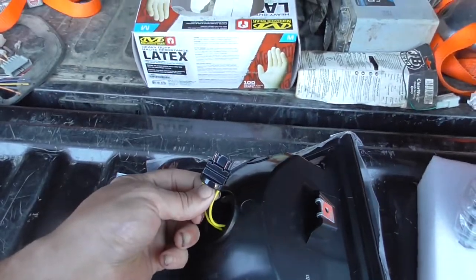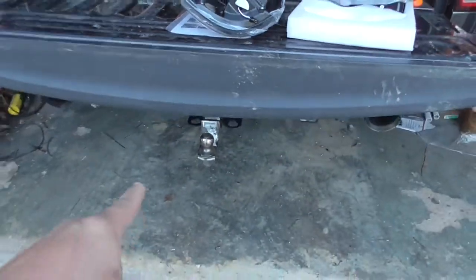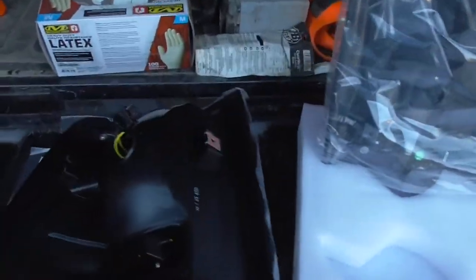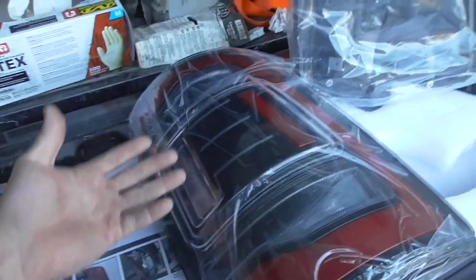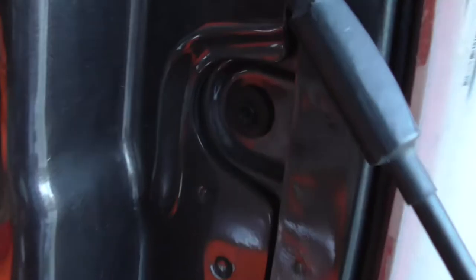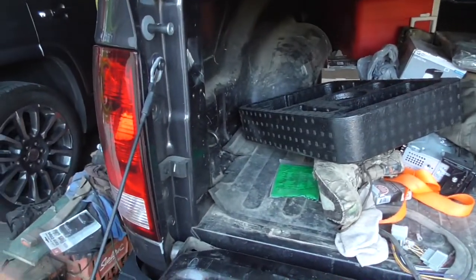You don't need an adapter harness on these because it comes with the standard blade pin here and the reverse pin here. I already have some diode dynamic reverse lights, so I don't have to worry about loss of reverse lights going to these, because the only reverse lights you have are these, and because they're not factory, they're probably not that bright. So I have all my bases covered. Looks like it's just two T25s and then a couple connections, and you can install these. So I'm going to go ahead and get one of these out and then install them and show you what they look like.